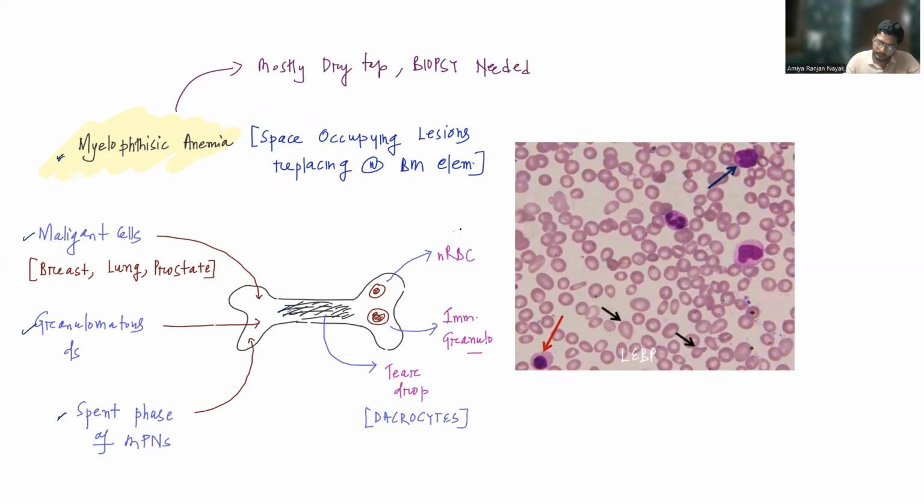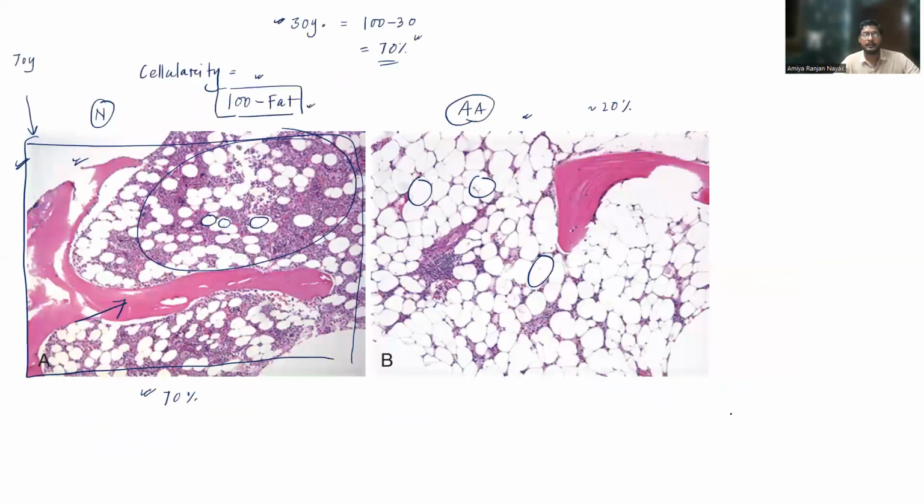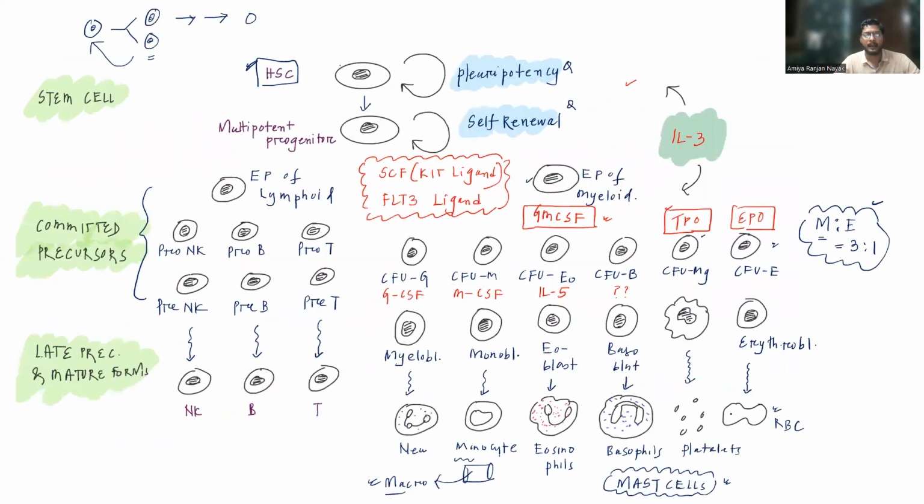So in the peripheral blood, you can find the nucleated RBCs, immature granulocytes, and when the RBCs negotiate through these fibrotic areas, they will become teardrop cells, which are otherwise known as dacrocytes. Okay, so in conditions whenever there is a bone marrow infiltration, in the peripheral blood we are going to find teardrop RBCs, immature granulocytes, and nucleated RBCs. So this is a nucleated RBC. These are the immature granulocytes, and you can see these are the teardrop red cells. Okay, so this is known as leukoerythroblastic blood picture, LEBP. Okay, so this is all about the normal bone marrow morphology and about the normal hematopoiesis.